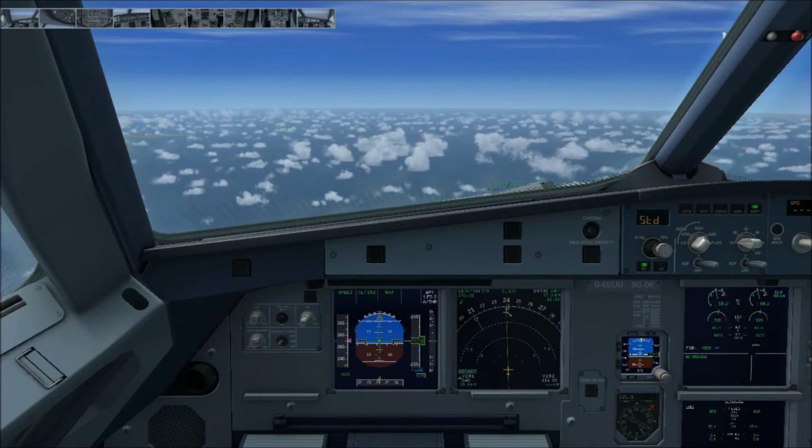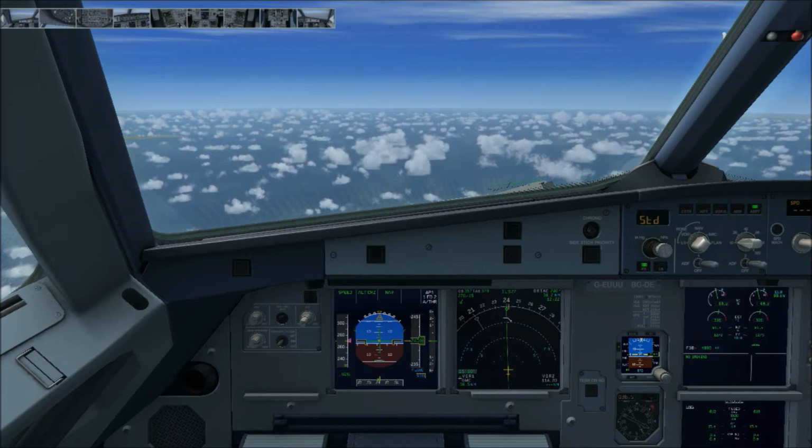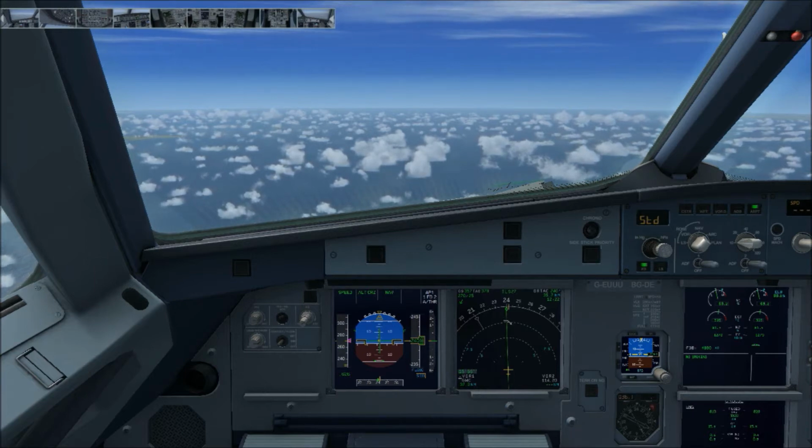So the TLD Descent is preparation coming, checklist. Auto are off. Received. Standard. DH MDA. Set.